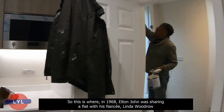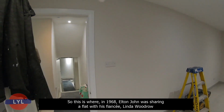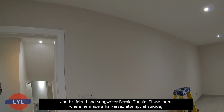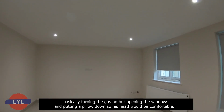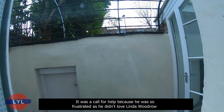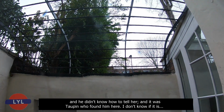This is where, in 1968, Elton John was sharing a flat with his fiancée, Linda Woodrow, and his friend and songwriter, Bernie Taupin. It was here where he made a half-assed attempt at suicide, basically turning the gas on, but opening the windows and putting a pillow down so his head would be comfortable. It was a call for help because he was so frustrated, as he didn't love Linda Woodrow and he didn't know how to tell her.